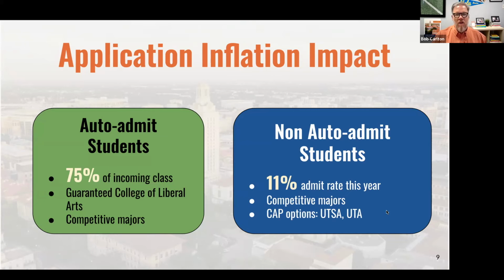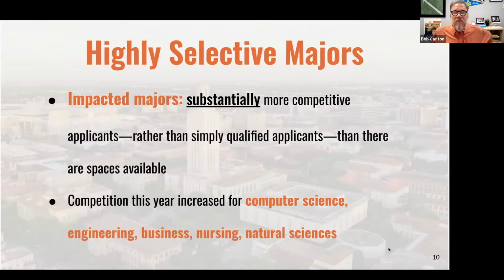UT also offers for non auto admit kids CAP options, which is the option for a student who was not offered admissions to Austin to go and spend a year at San Antonio or Arlington, have great grades, and transfer back into UT Austin. Now, we mentioned before highly selective majors, what UT calls impacted majors.